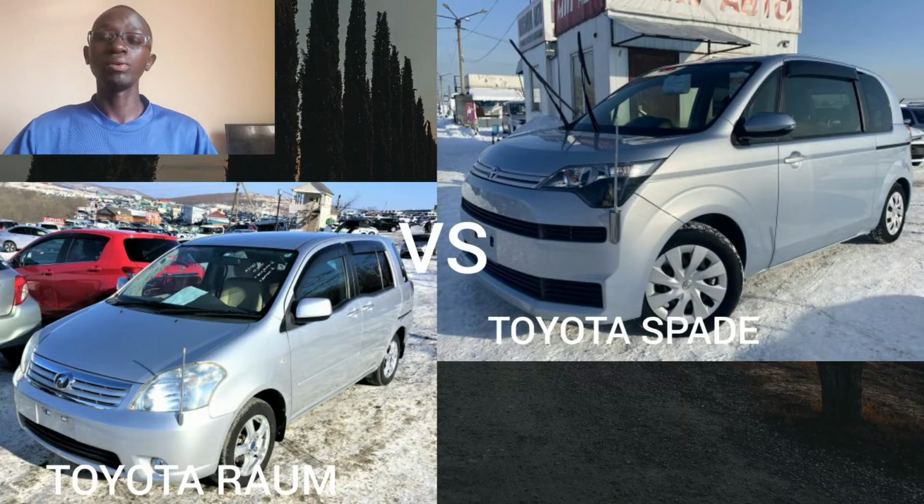Courtesy of demand, today we are going to be having an unusual comparison between predecessor versus successor, the Toyota Raum versus Toyota Spade respectively. These two cars were marketed as mini MPVs in the sense that they could be used as family or business cars. They are both decently spacious, affordable to buy and maintain, and are also super reliable.